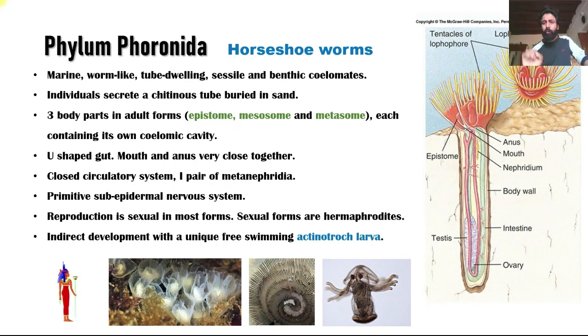And each of these body parts contains its own coelom. For example, in the epistome, you can see a coelom, which is known as protocoel. And in mesosome, you can see a coelom, which is known as mesocoel. And in metasome, the coelom is known as metacoel.